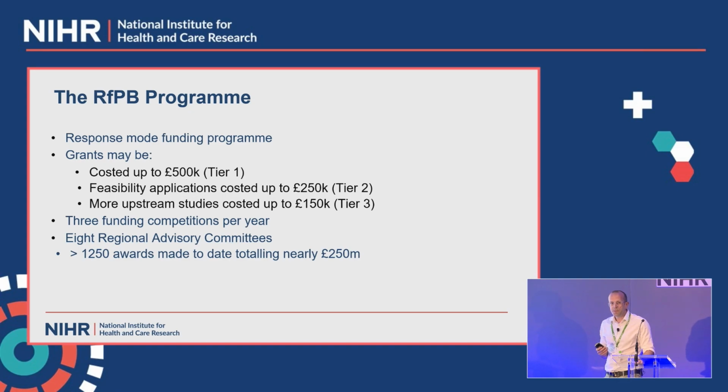And then up to £250,000, which I think is where most RfPB funding tends to fall. These are feasibility or pilot applications, and these will be ones where there's been some early work suggesting that this may be a potentially valuable intervention, and a feasibility study which is targeted very clearly at demonstrating the feasibility of this for a future trial, which may be funded by RfPB at the Tier 1 level. There's a rapid fast-track program to go from a successful feasibility study to a future trial funded by RfPB, or, more commonly, it may be funded by the HTA program, and there is some good communication between RfPB and HTA in terms of leading to future larger, more multi-centre trials.